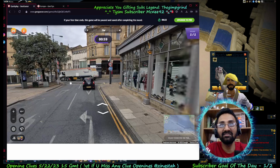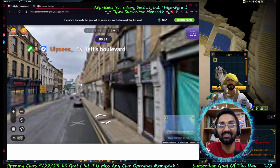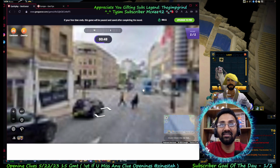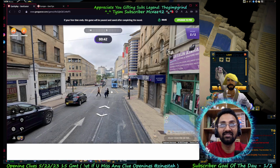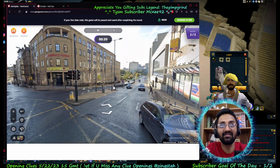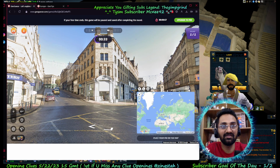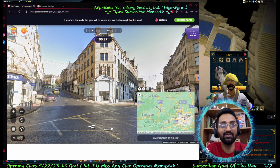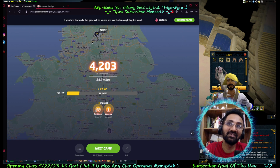Oh, wait. Yellow license plate? Jeff's Boulevard? I guess so, yeah. This looks like it's close to London, maybe? I don't know. Because it has a pretty big... Let's go Oxford. Oh, never mind. It was north. It was next to Leeds. It's near Leeds.